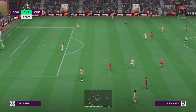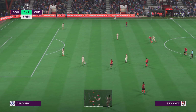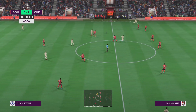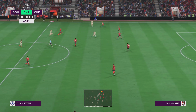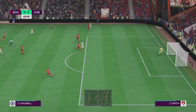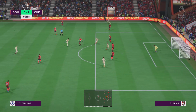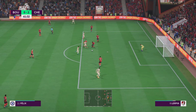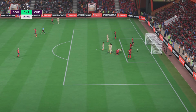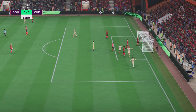Wesley Fofana. Sterling has it. 30 minutes left for play. Chilwell. Kovacic is ready. Not all that convincing defensively. And played through by Sterling. And that's the hat-trick! Tearing apart this defence time and again. They simply can't handle him.